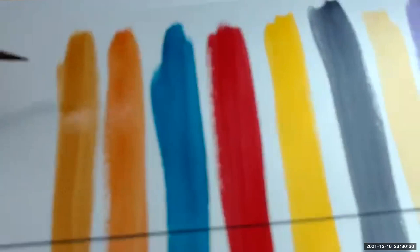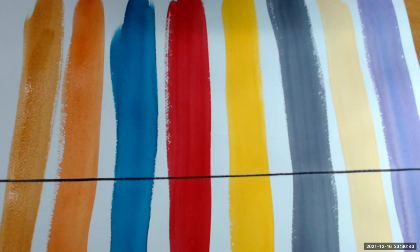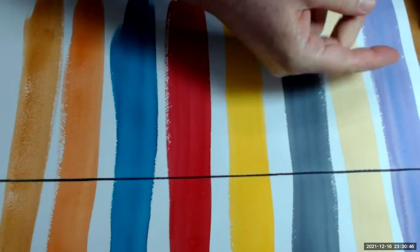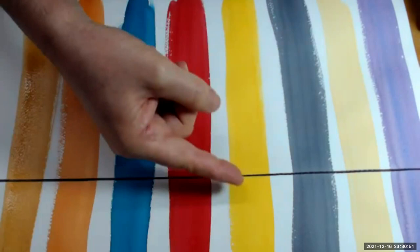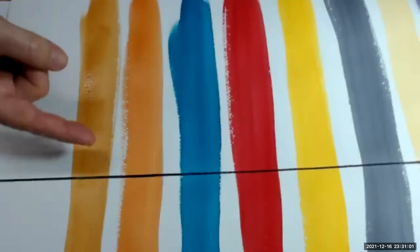This is raw sienna. Raw sienna. So we have Imperial Purple right here, followed by Naples yellow, neutral tint, new gamboge, alizarin crimson permanent, phthalo turquoise, quinacridone burnt orange, and raw sienna.